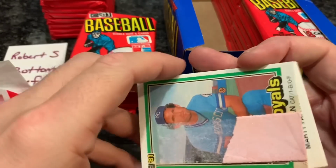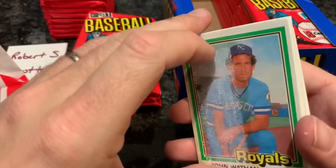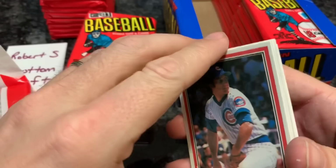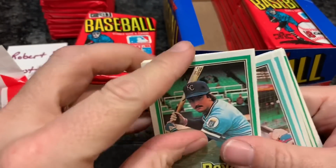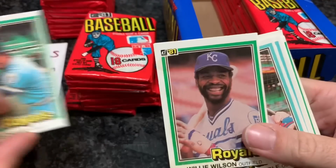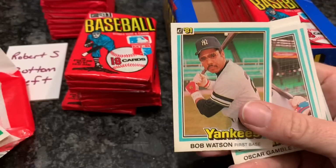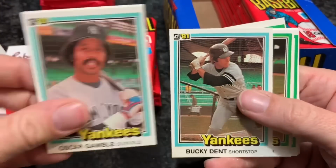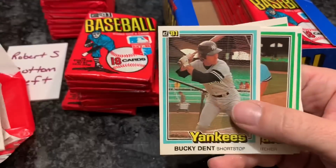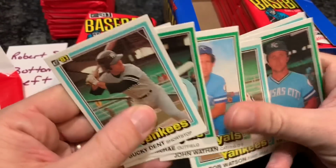So you can see right here, this John Wathen card is completely destroyed. And the second card is destroyed also, as is the third card, which has a little bit of a stain on it also. Willie Wilson. Looks like we're getting lots of Royals again. Bob Watson, Willie Wilson, Oscar Gamble, Bucky Dent, Ron Guidry. Some more Royals. What is with this?